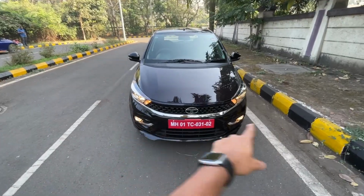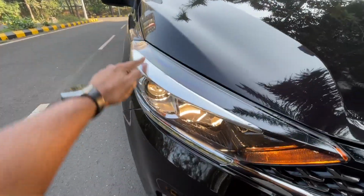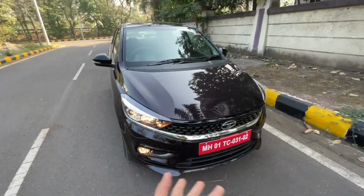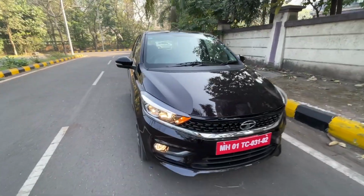First and foremost, you get the chrome treatment up front. You get projector light. That is a projector. You can see the chrome lash, which looks quite nice. This is a new paint color or paint scheme. In fact, they've also got dual tone options. And this is the fog light of the car.